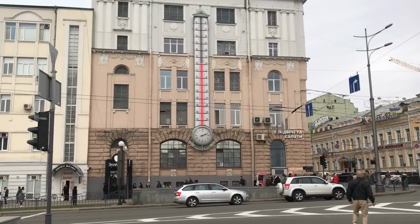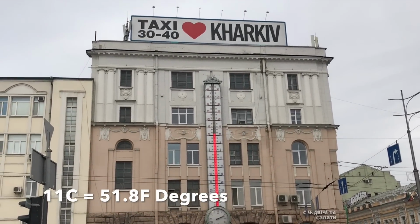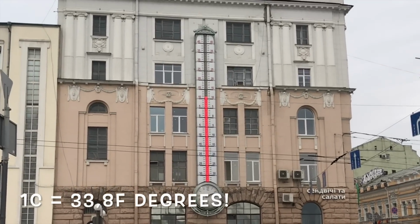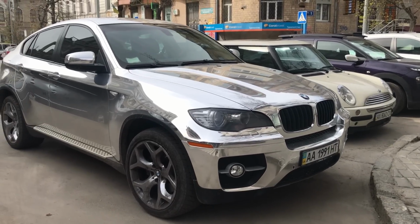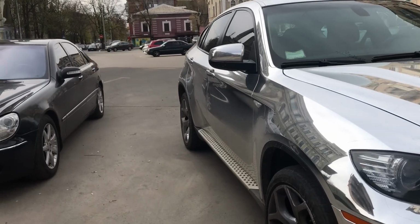So awesome in the center of the city is this giant thermometer. It's plus 11 right now, which is actually pretty good. It was down to 1 degree last night, but it's pretty warm and toasty inside, so it's not that bad. Check out this chromed out BMW. Welcome to Ukraine, guys. I wonder who drives this baller car.